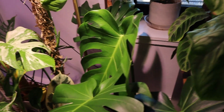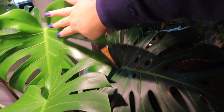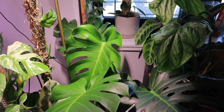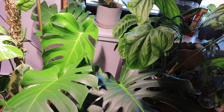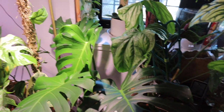Then we got this massive Monstera leaf on our Monstera deliciosa here. You can see how big that leaf is. I can't pull it all the way out, but this plant takes up so much space. It shockingly only has 4 leaves and it started as a single leaf cutting, so we have grown quite a bit, but I don't know what we're gonna do once it grows more than 1 more leaf. It's definitely not gonna fit here, so we're gonna have to find a new space for that guy.